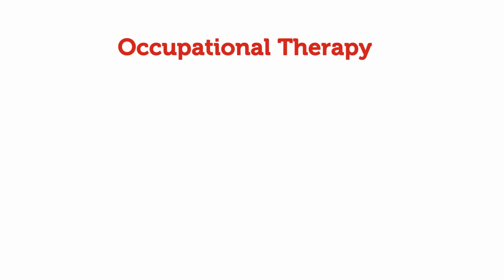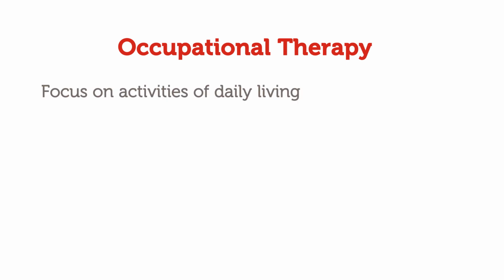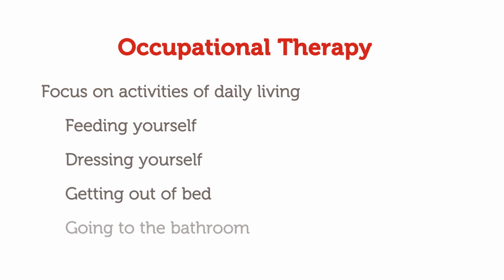So you may be wondering what the difference is between occupational therapy and physical therapy. For occupational therapy, we look at fine motor skills, which involves your upper extremities, such as your arms and your hands and your fingers. And we look at what's called your activities of daily living, so things you do every single day, like feeding yourself, dressing yourself, and getting out of bed and going to the bathroom.